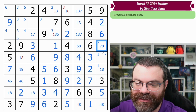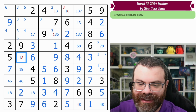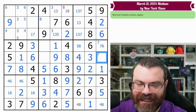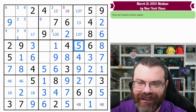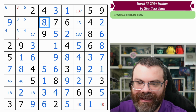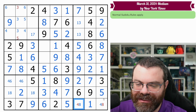Eliminates this 1, but there is still 2 places for 1 in this column. But we do get a 1 here as well, because we got this 8. So this is a 1 and an 8. This is our 1. This is not a 1. So this is down to 5, 7, 8. But it's not a 5 or an 8, so it's only 7. That's 8 and 5. Let's just clean up this box. This box, we get the 3, the 1, and the 5, and the 8. This box is also done. Oh, it's not quite done. We do get this box finished, though.